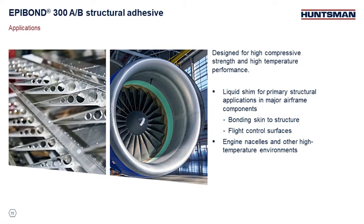Thank you, Lee. So as Lee just pointed out, the 300 is well designed for a variety of demanding applications where an adhesive or liquid shim may be needed. This is anything from skin to structure, engine to cells, and other environments requiring a high service temperature product. EpiBond 300 is a smart choice for your consideration.